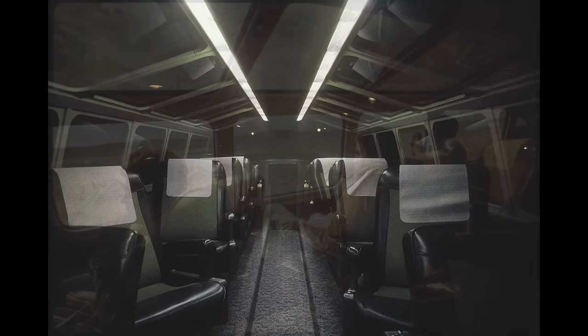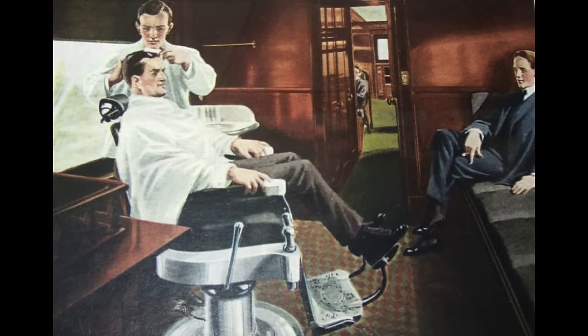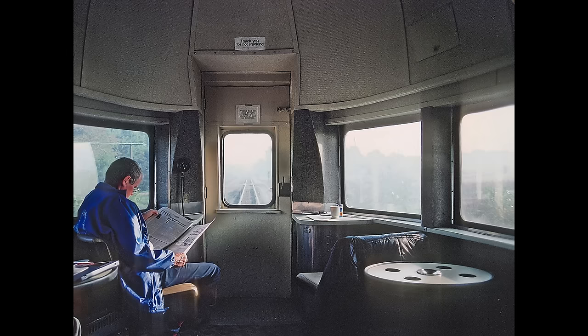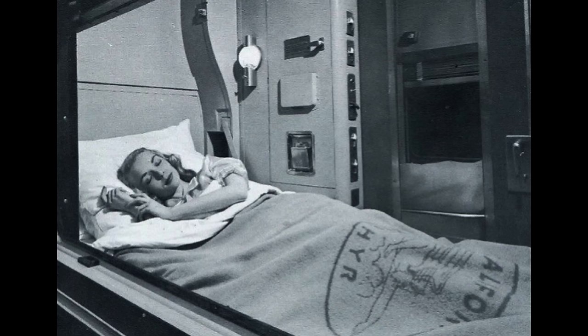In addition to Vista and full-dome cars, many new features were added to these trains, such as rolling barber shops, dining cars featuring very intimate private booths, a tail-end streamlined observation car with massive windows for excellent views outside the rear of the train, and extremely spacious sleeping accommodations.